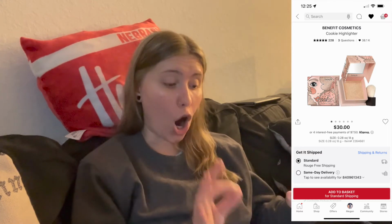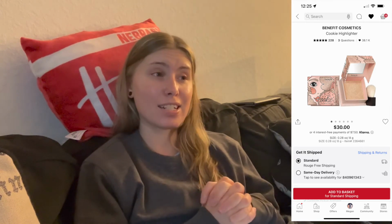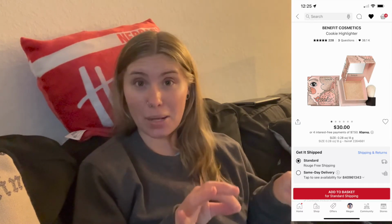This product, I would definitely have to put in my top 5 highlighters of all time. And I have a lot of highlighters, and I have a lot of highlighters I like. So for this highlighter to be in my top 5, that means something.